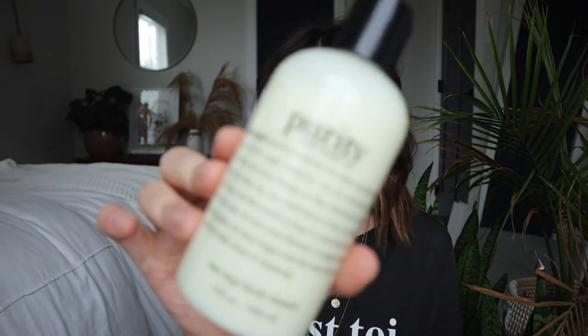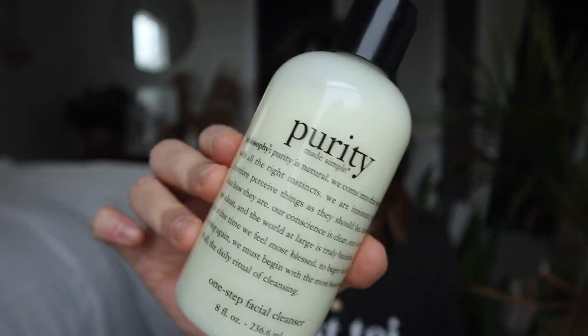Okay, the last beauty product that I'm going to talk about is this cleanser. It is my favorite cleanser ever. It is the 4th bottle that I've bought, so I felt like I needed to talk about it again, but it is by Philosophy, and it is called Purity. What I like most about it is when I wash my face, it actually takes off all of my makeup, all of my mascara, liner, everything. And I just feel like it leaves my face so clean, and I love it.